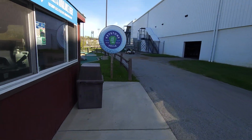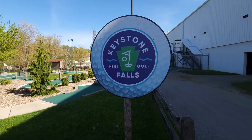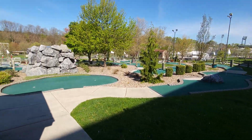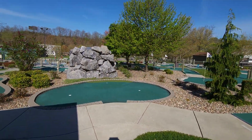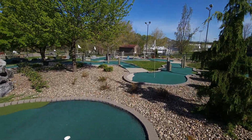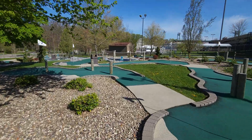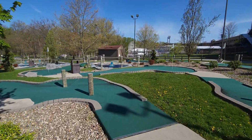And here is the more challenging Keystone Falls mini golf course. All right, so this one's got a little bit more. It's got water features, and come over here, we'll walk across here. Once again, we want to thank Lakemont Park for pretty much giving us full access to this park today.